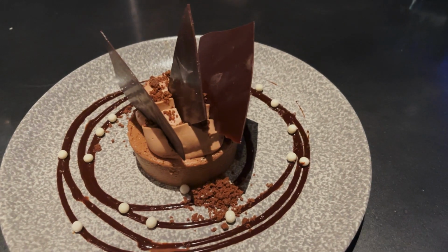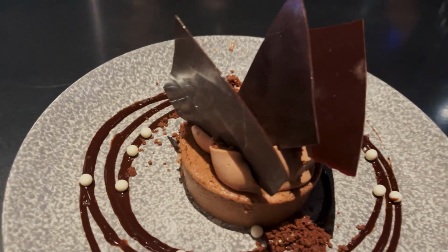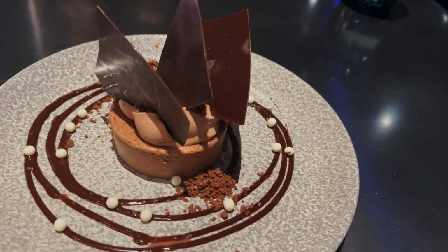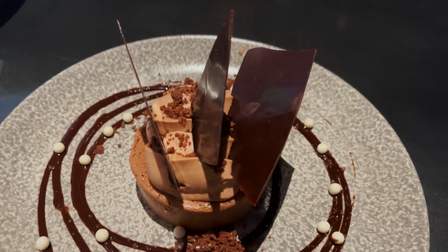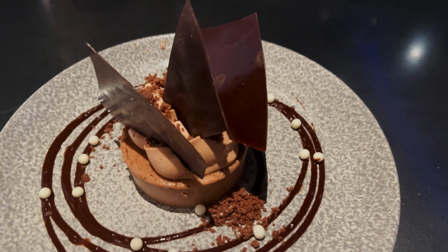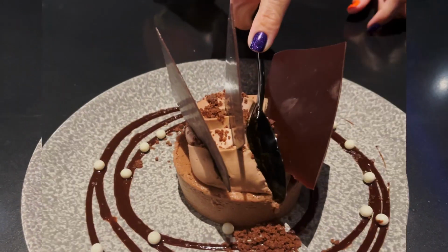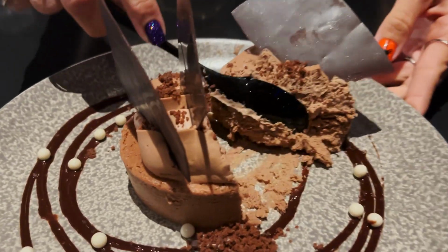But if you are here for dinner, this is one of the options, and we ended up getting the chocolate cheesecake. So again, if you're here for dinner, this is a dessert option. This is the chocolate cheesecake. It's whipped chocolate ganache, chocolate sauce, white chocolate crunchy pearls, cookie crumbs, and dark chocolate shards. It is the most chocolatey thing I have smelt in a long time. Let's dig in. Ooh, that looks good. All right, let's do this.